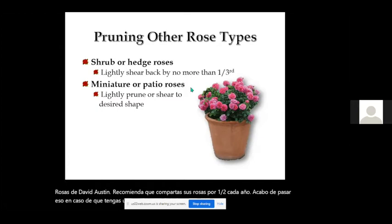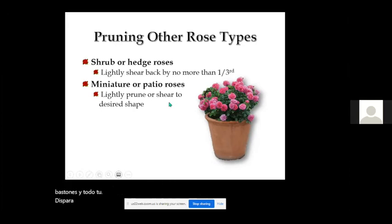Miniature patio roses. This is the type of rose where all your canes and all of the shoots growing out from your canes are going to be less than the size of a number two pencil. So you just shear them to shape. And all you do is just lightly cut them around into the shape that you want. As I say, lightly. You don't want to go in there and chop off half of them. Just trim them back to get into the old growth.